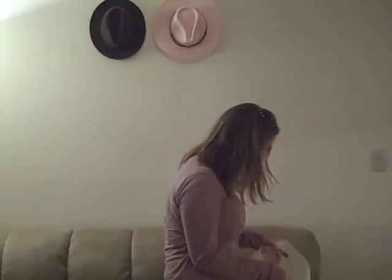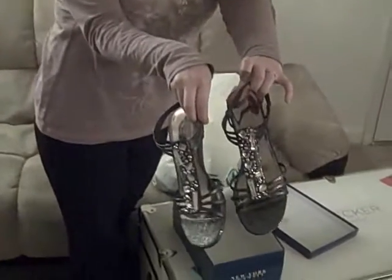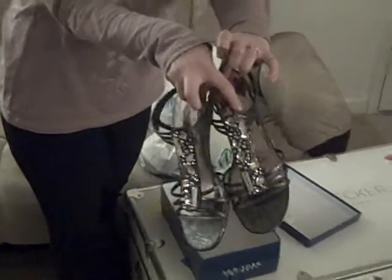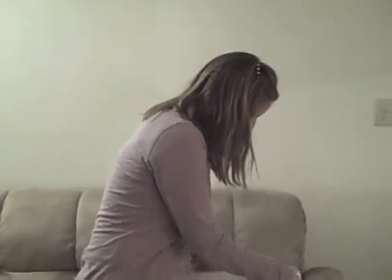You want to see what I bought? Yes. Well, I went to Steinmart, and I used coupons, too. And I fell in love with a pair of shoes. They're gorgeous. They were only $20. How much again for those pair of shoes? $20. You're hammering it up too much now.